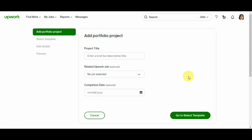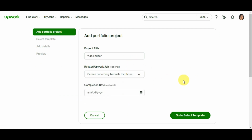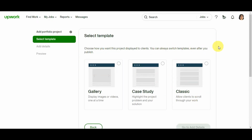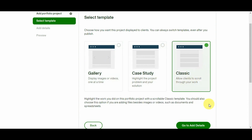To add one, just click onto it, add in a project title. You can also add in a related Upwork job and the completion date of your project. Now let's proceed on selecting a template. We have our three options: the gallery, the case study, and classic. Right after, you can add in details. Just click onto the green button.